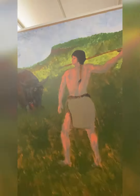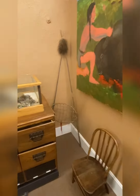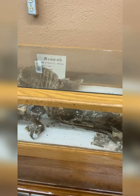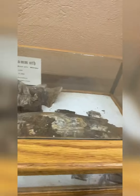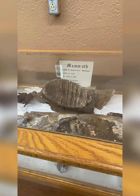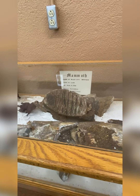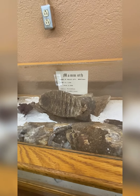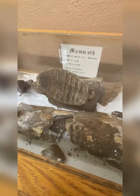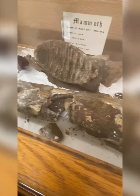There's some artifacts from Native Americans that used to live in this area. Well, they still live in the area, but they were more prominent. Mammoth. Really? This is from a mammoth. Found at Miles City, Montana, June 12, 1988, by Paul E. Ike, I believe. Species Columbian, extinct 10,000-plus years. That's cool. Yeah, that is awesome.